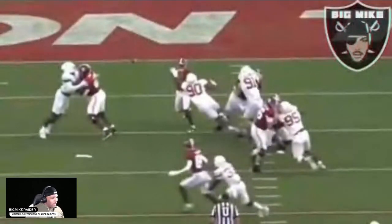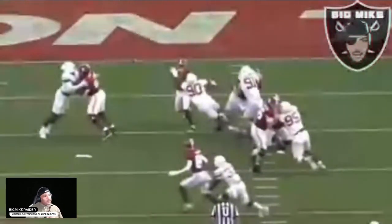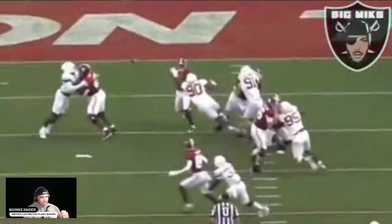He's faking that to the B gap, and then he does the club and rip on his left shoulder, and then he has his hands on him, and then he uses that left hand to shed the blocker, at the same time throwing him to the ground.